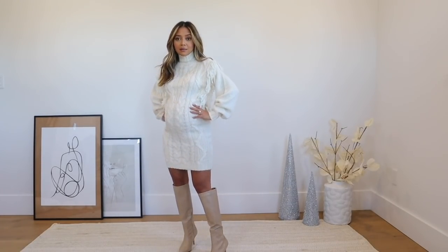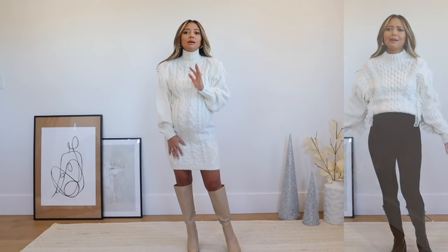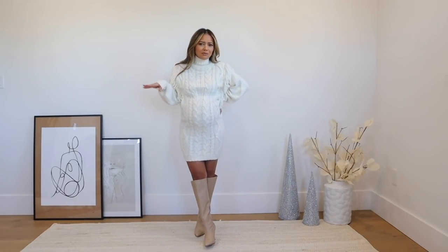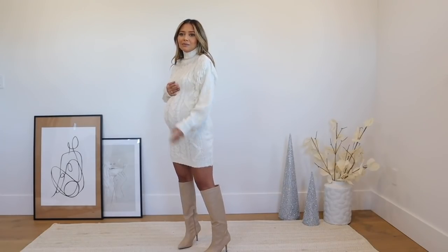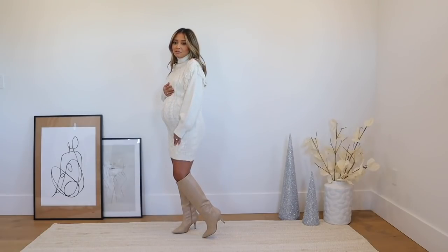These are some items from Express that I love so much. This dress reminds me of the sweater that I just showed you guys, but in dress form, and I just love it so much. It's so beautiful. I know this year has been so crazy, so some of us are going to want to be dressed up but not overdressed. Maybe your family isn't doing that type of party this year. So this is a really pretty cozy item that you could throw on, maybe with some boots like this, which are from Express as well.